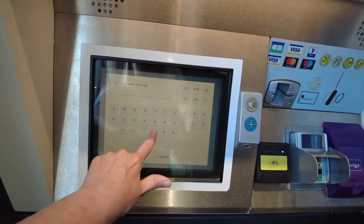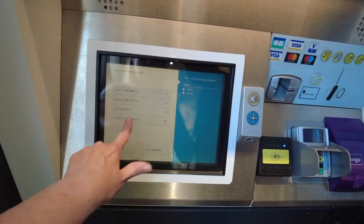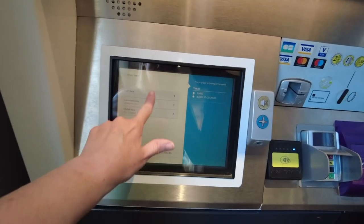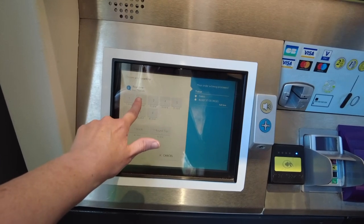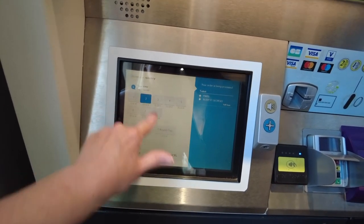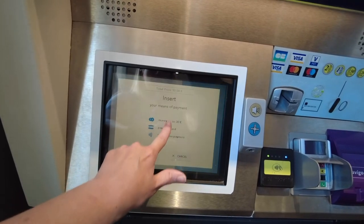Sorry, peoples, I will add you this. That one. Bussy Saint-Georges. We want full fare. We want two tickets. €10.